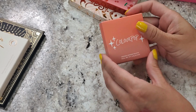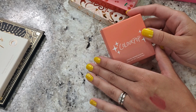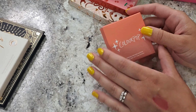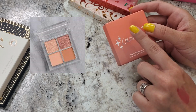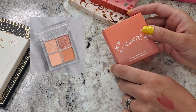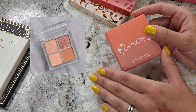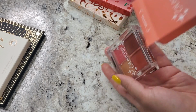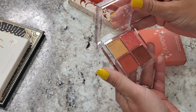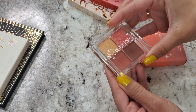I shared 2 other quads in not themed quads. Hold on a second. In that video, I had Cream Soda and Mocktail. I gave Cream Soda to my cousin who wears very neutral, beautiful makeup. I thought I wouldn't get enough use out of Cream Soda, but I did decide to keep Mocktail because it has these really rich reddish neutral shades, and I have used this.